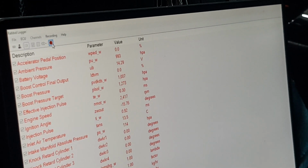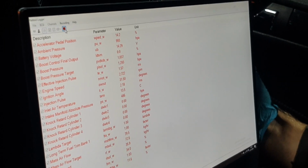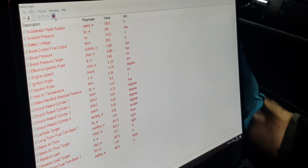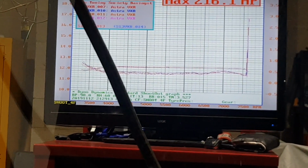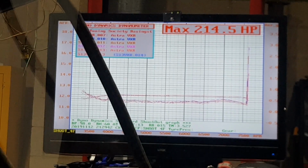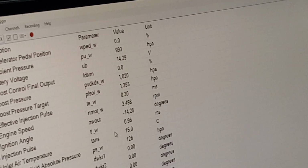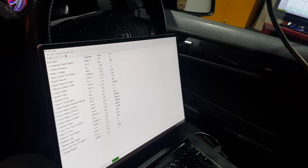Map 4, 40%. We're not seeing any extra increase in boost, so does that suggest there's a problem with your boost solenoid maybe? Right. 4% boost duty. Yeah. No increase in boost. So we can see from the data the ECU is trying to put the boost duty out. We're not seeing any increase in boost pressure.